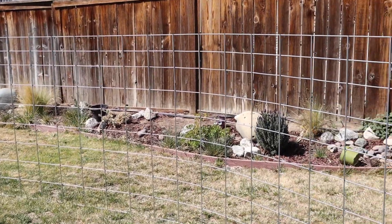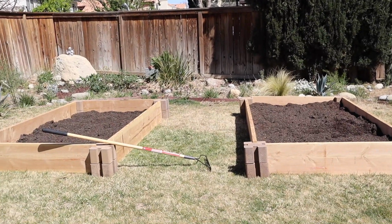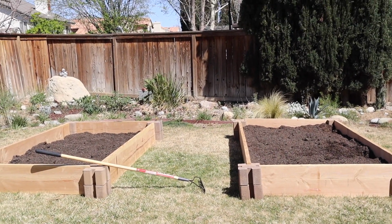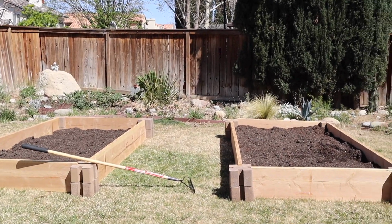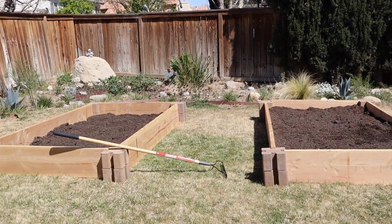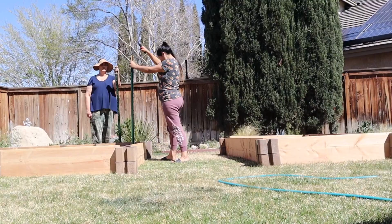So here's my cattle panel. I've got T-posts to wedge it up here, and my mom forgot the zip ties, so we might have to do that part later. But that is the plan. So we're gonna fill up the beds with the remaining dirt that needs to go in them, and then start transplanting our little veggie friends.